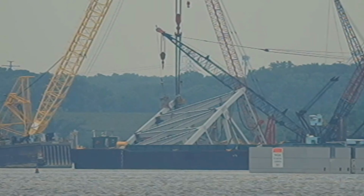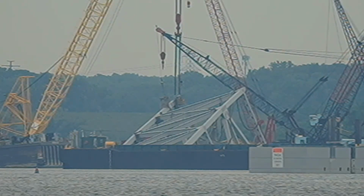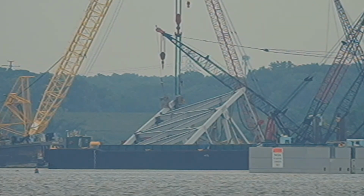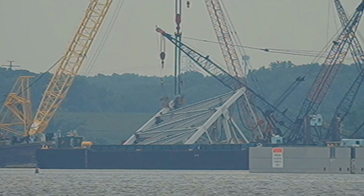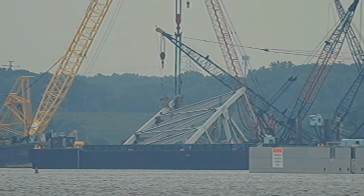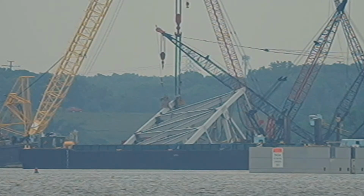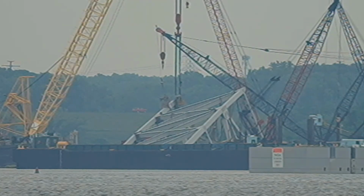No, that is a crane. Let's check and see. Maybe the Oyster Bay. 75 ahead. Yeah, I think what we're seeing there is the Oyster Bay. 60.